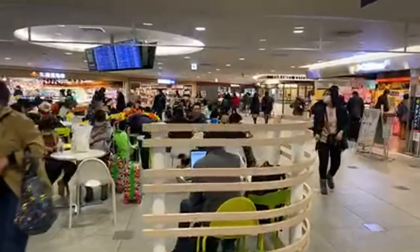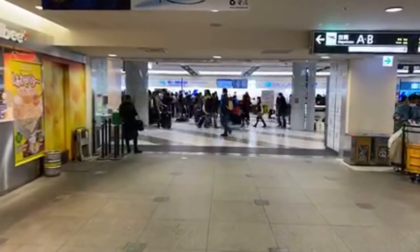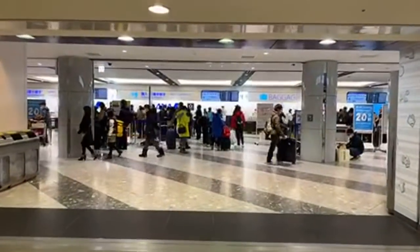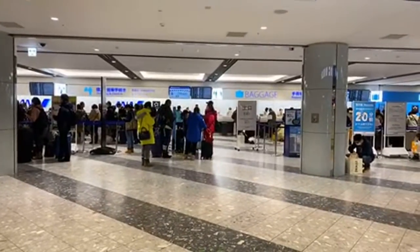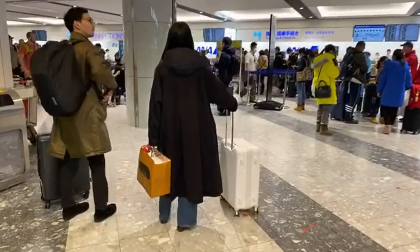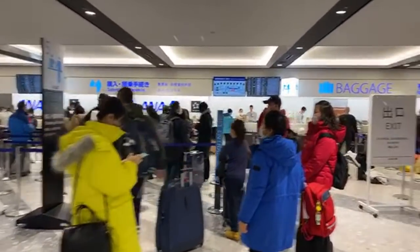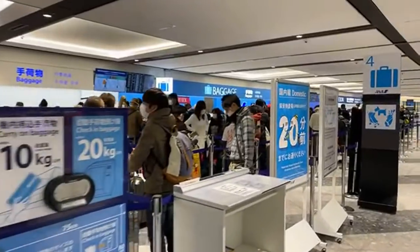There's a little food court. Okay. And then there's the check-in. Who wants to go on a trip? Follow that white suitcase. So here's the check-in. It looks pretty busy for the domestic. If you compare it to international, it's a different world.